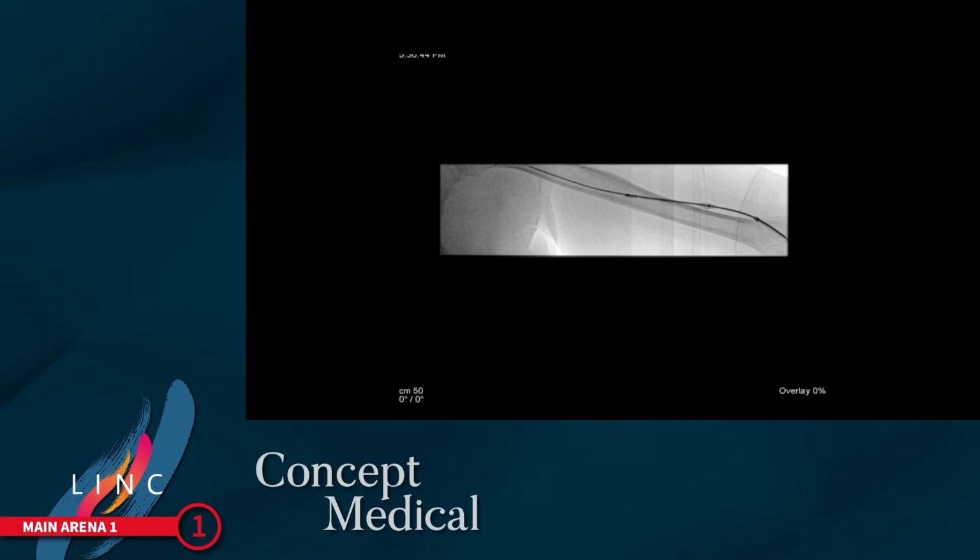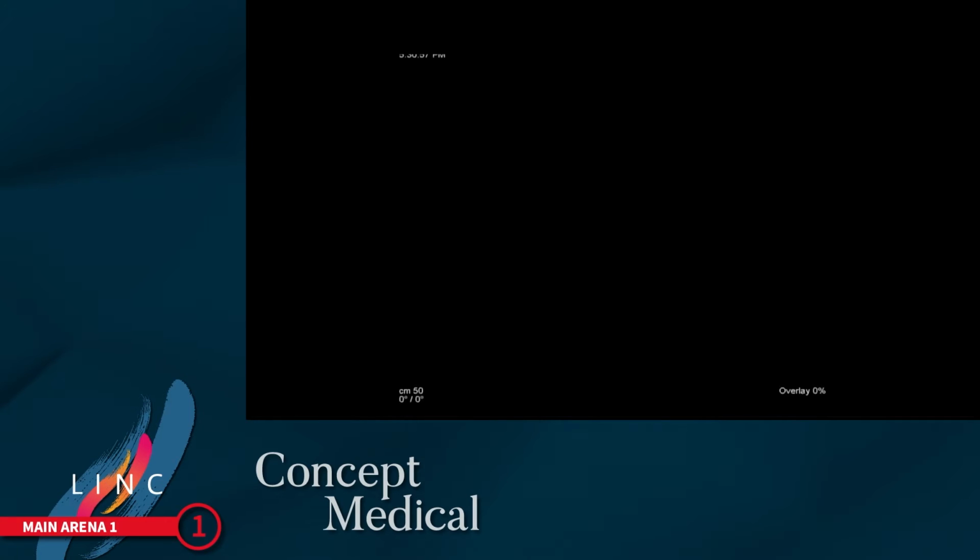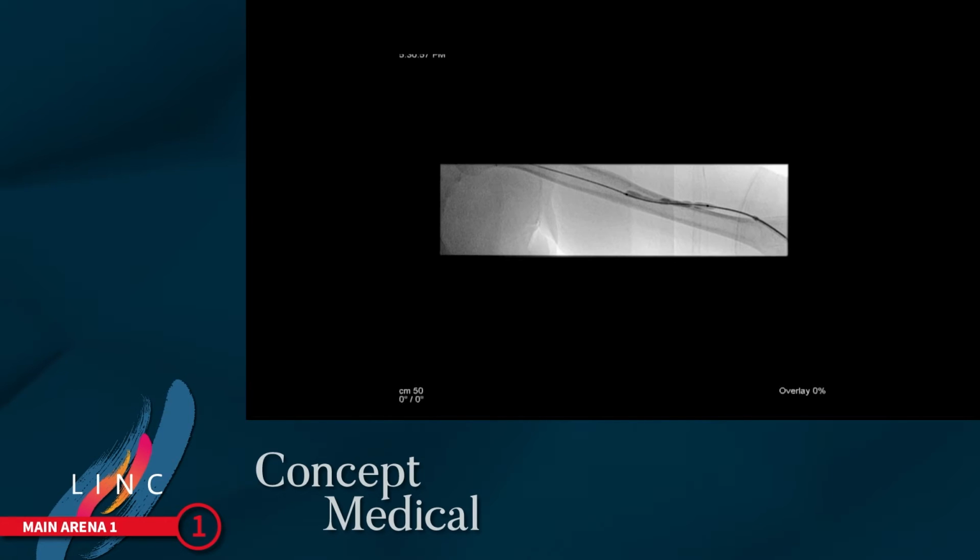8x60mm Boston Mustang balloon. It is a relatively non-compliant balloon, and you can see over here we take our time going up with the pressures, trying to minimize vessel trauma, and taking time to get to nominal atmospheres. You can see that there are many lesions, and this is probably the culprit lesion over there. And slowly, with some patience, it will eventually pop, as it will be shown very shortly.